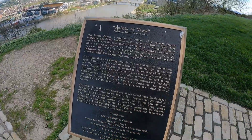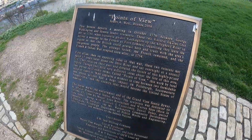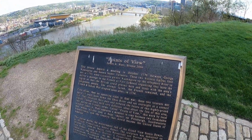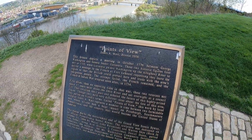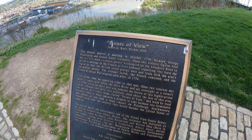and here's that marker I was telling you about. Hopefully I can talk over the wind, but this statue is called Points of View. It was placed here in 2006, done by James A. West. This bronze depicts a meeting in October 1770 between George Washington and Seneca leader Guyasuta.